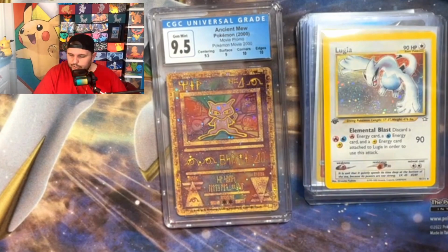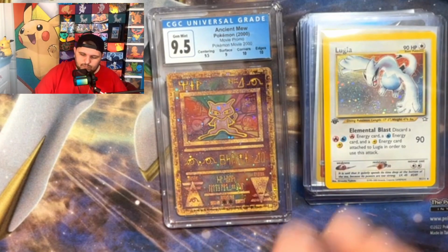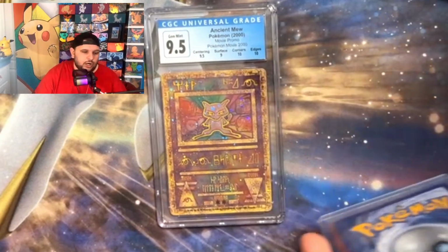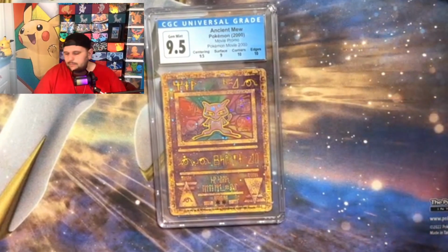But yeah, I'm pretty happy with that pickup. It's a cool one to say the least. Might even keep it, to be honest. I like Ancient Mew. It's a cool card. So as a 10, I might reslab it to keep it for myself. But those are the local pickups of the week. That is the weekly recap. That's what we grabbed.